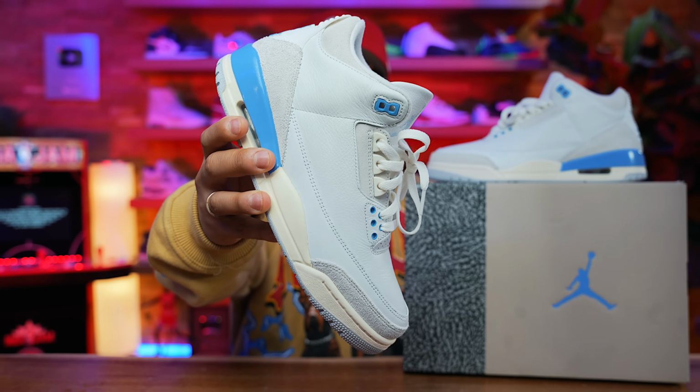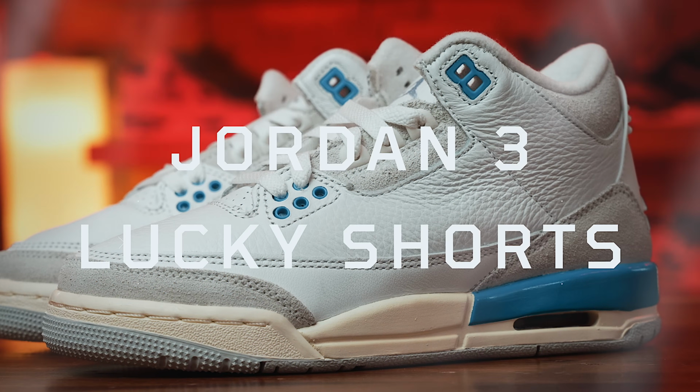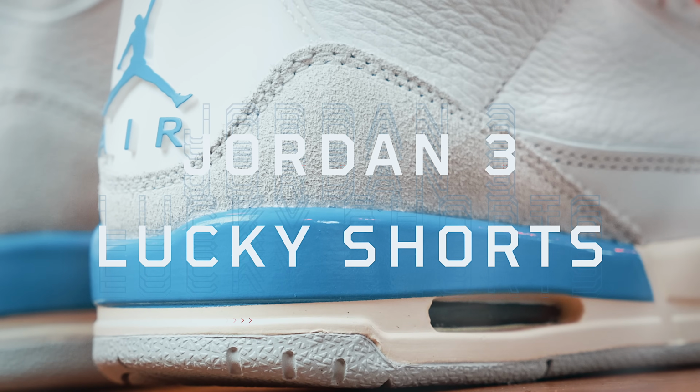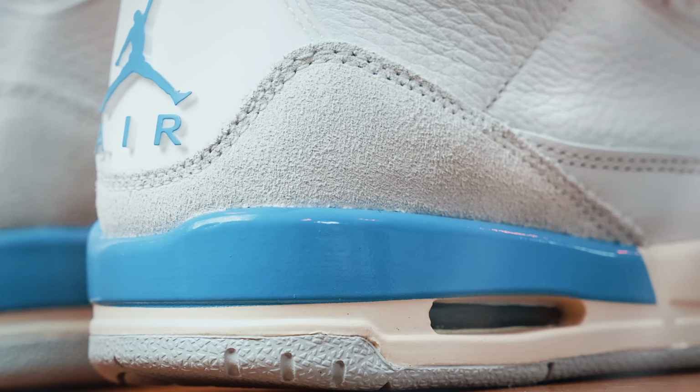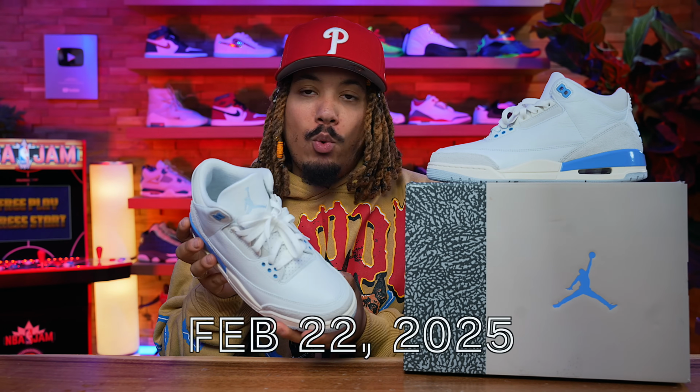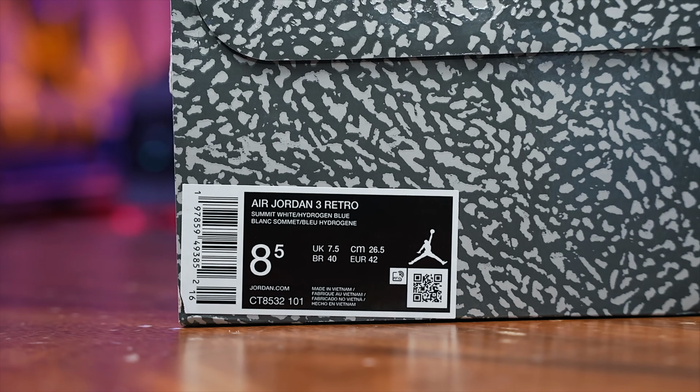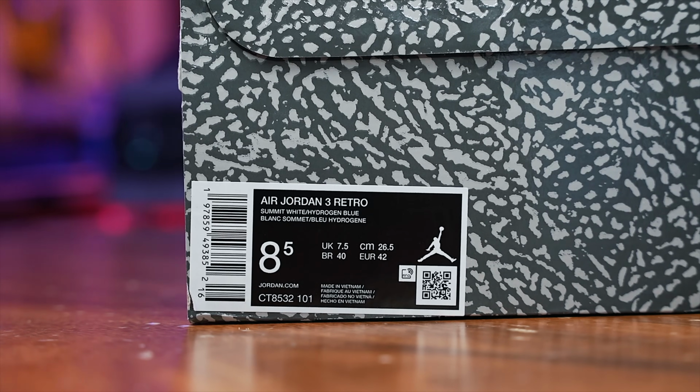Today, a review of the upcoming Jordan 3 Lucky Shorts. The Jordan 3 Lucky Shorts is set to release on February 22nd for a retail price point of $200. On the box, it reads Summit White, Hydrogen Blue.